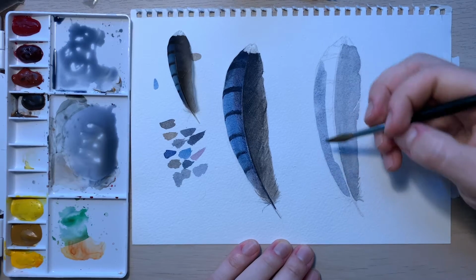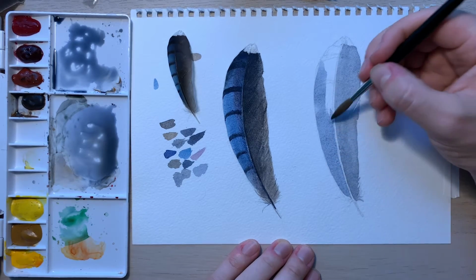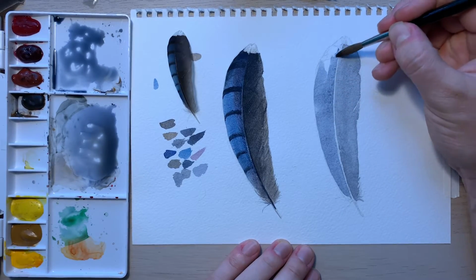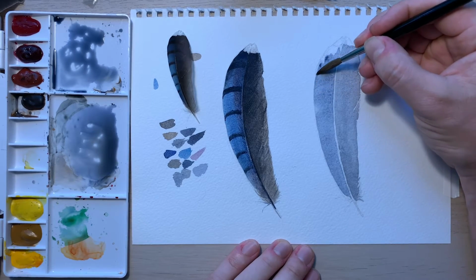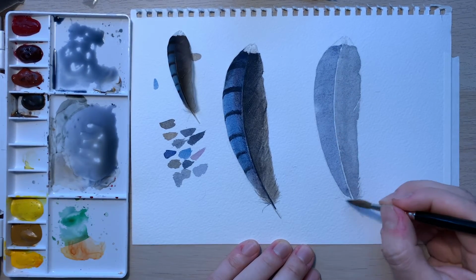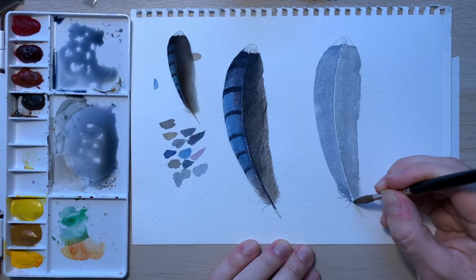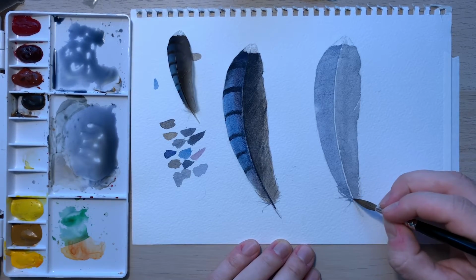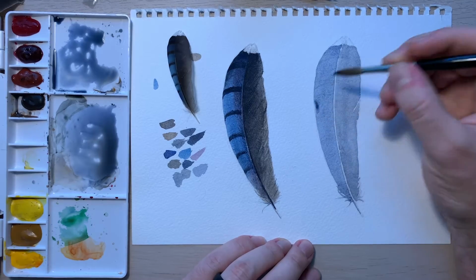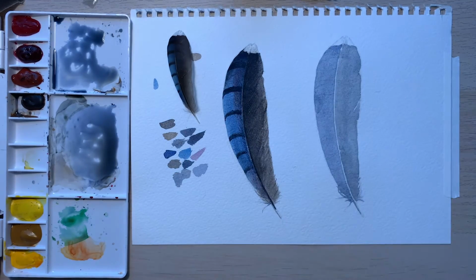And just block in the next section. A little bit more formulaic doing it this way. But again, I'm just being playful, seeing what happens. Like that. And I might as well put in a little bit of the quill while I'm at this. There we go. All right. I'm gonna let that dry.